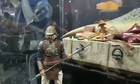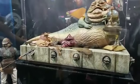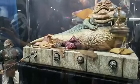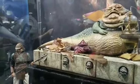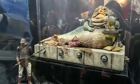Chell Reyes is asking me about the material on the Jabba throne. I don't have that information either because this is the prototype of Jabba the Hutt, and so we don't have a final count on the materials. But again, he is available for pre-order, so you can check the product page and we will update that with information as soon as possible.